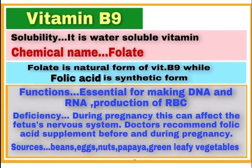Vitamin B9, another water soluble vitamin of vitamin B complex. Its chemical name is folate. Note an important point about vitamin B9. Folate is a natural form of vitamin B9 while folic acid is its synthetic form. Folate is essential for making DNA, RNA and also helps in the production of red blood cells.